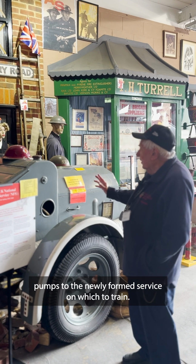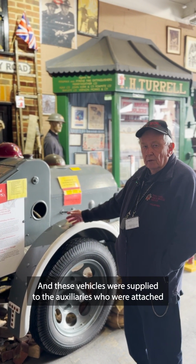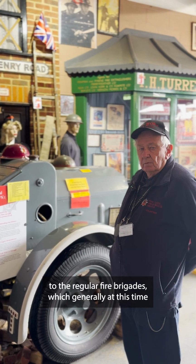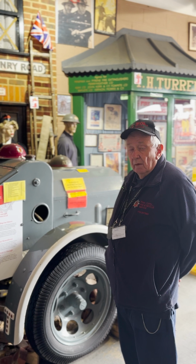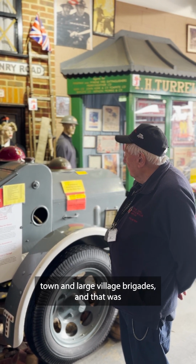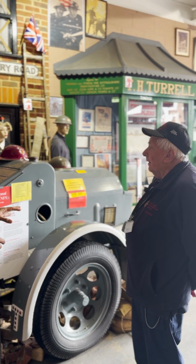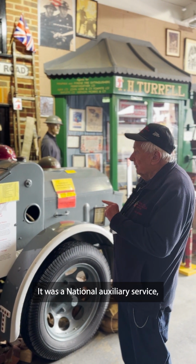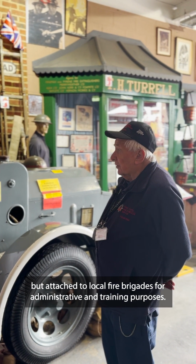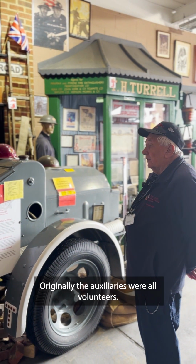on which to train. And these vehicles were supplied to the auxiliaries who were attached to the regular fire brigades, who were generally at this time town and large village brigades, and the fire auxiliaries were attached to them for training purposes. It was a national auxiliary service, but attached to local fire brigades for administrative and training purposes. So were they all volunteers? Originally the auxiliaries were all volunteers.